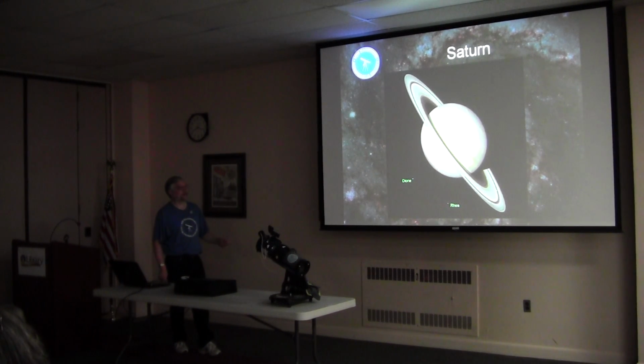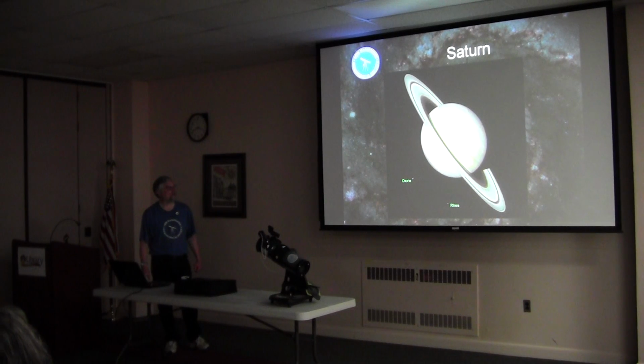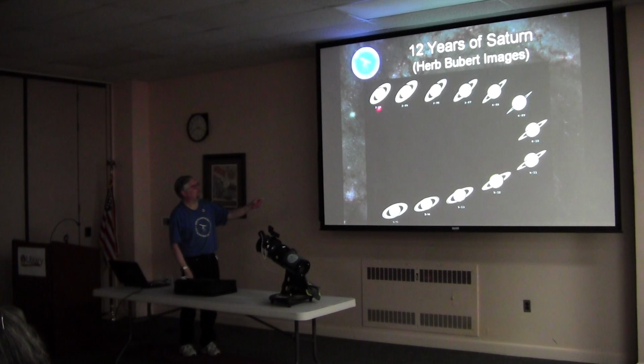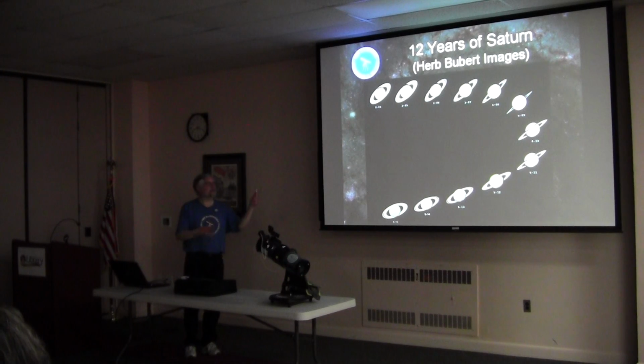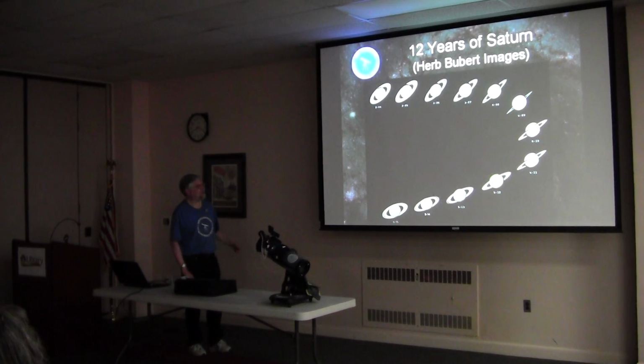So there are 7 moons: Titan, Tethys, Rhea, Dione, Mimas, Enceladus, and Iapetus. I actually got all 7 of them. There are 7 of them that are visible in small telescopes, and about 60 or so in all. This is another set of images that Herb Hubert took through his telescope of the planet Saturn over the years. This is starting in February 2004, and 1 image each year up till last year. He hasn't posted the next one in this series. I assume he's imaged Saturn by now, but he hasn't posted the new image yet.